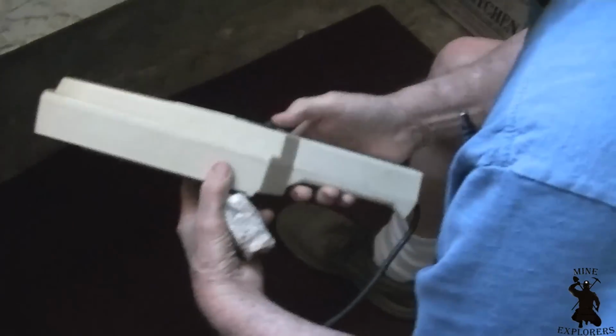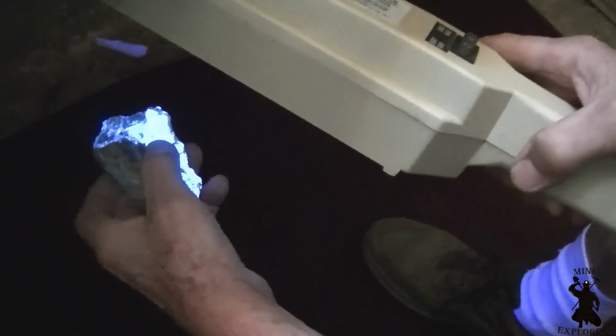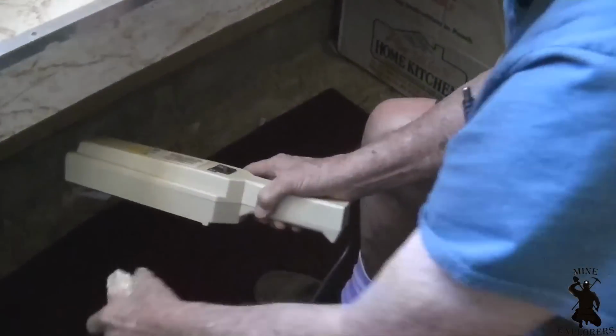I gotta turn it on, I guess. Oh, wow, look at that. That's scheelite, tungsten. That's a really good piece too. Now, this is a short wave. Let's try the long wave to see what. Oh, it's got both in it. See, it doesn't do much. It is a little bit, but I've always found the short wave to be better. See, like this won't do on the short wave. Right. The long wave. Yeah, look at it now. Okay.